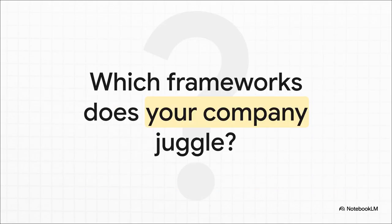So, I'll leave you with a little homework. Think about your own company. Which frameworks are you juggling right now? And which ones are actually making you more secure versus just checking a box? And, just for fun, how many of these acronyms can you rattle off in one breath?